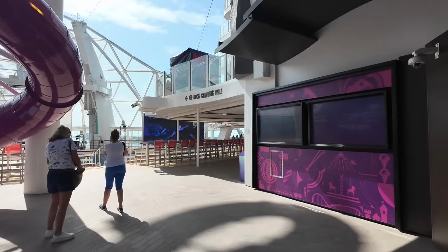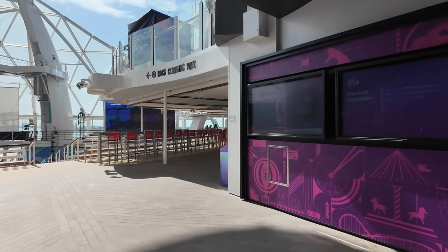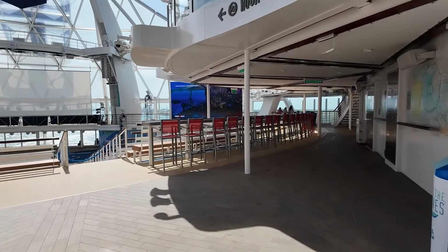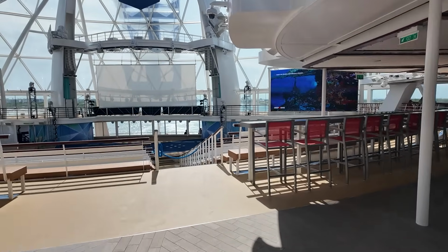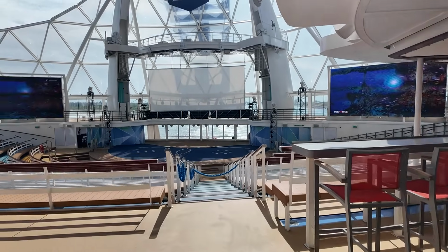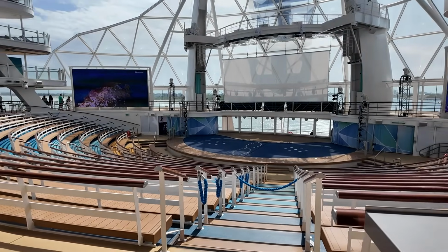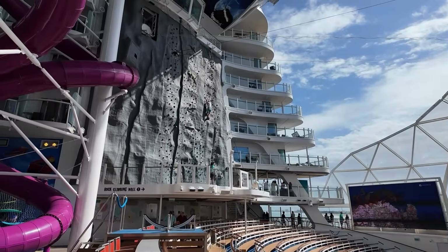Oh, you know what we're near? The Aqua Theater, where the Aqua 80 stunt water show on the ship happens. That's right back here. We are definitely aiming to catch that because that sounds dope. Oh, and there's the rock climbing wall. Holy moly.